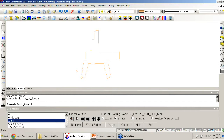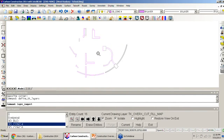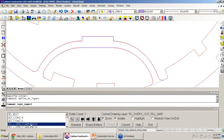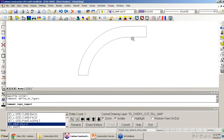So I see my 3D building, this 3D concrete. Okay, I can see this is my walkways. And this 4 means it's 4-inch, and I can see that I have a bigger concrete area that's for 6-inch. I can look at my back of curb line work. And here's another walkway in the job. So let's add subgrades for these layers.